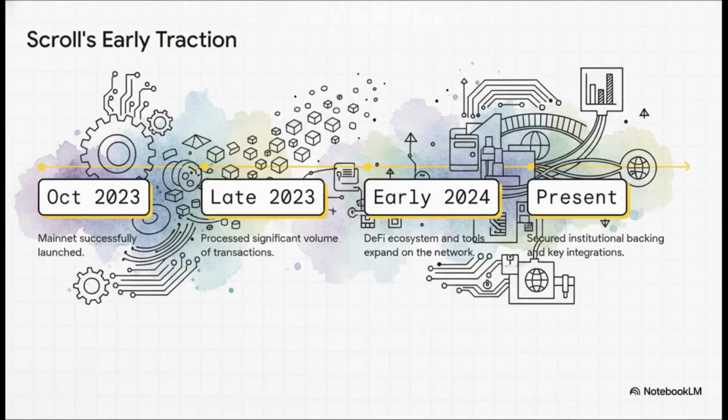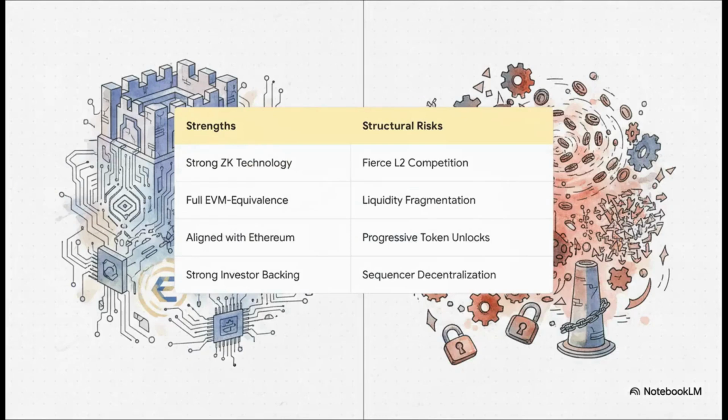Well, since its mainnet went live in late 2023, Scroll has shown some really impressive early signs of life. It's processed a pretty significant volume of transactions, it's attracted a growing number of apps, and it's locked in some key integrations and backing from major players. These are all the green flags you want to see for early-stage adoption and building trust in a new network. But of course, you have to look at the whole picture.